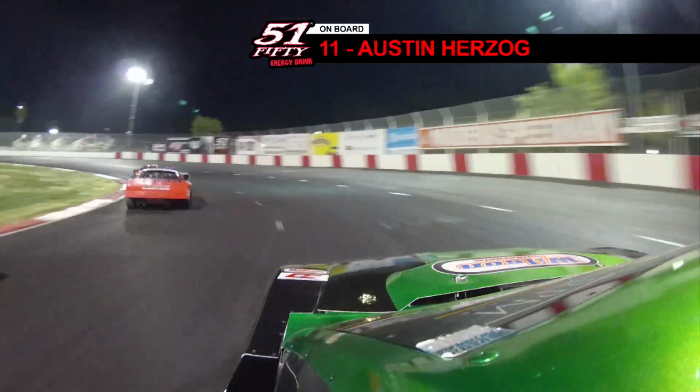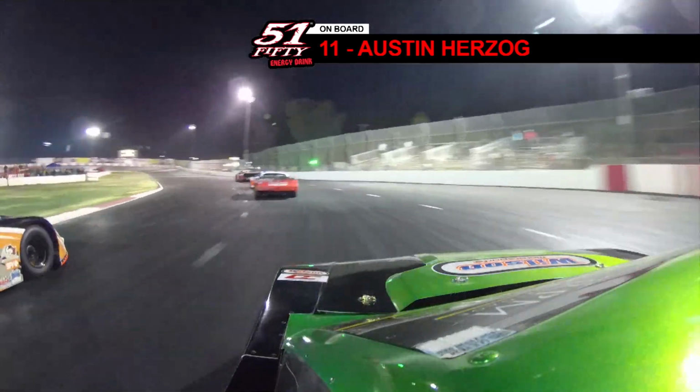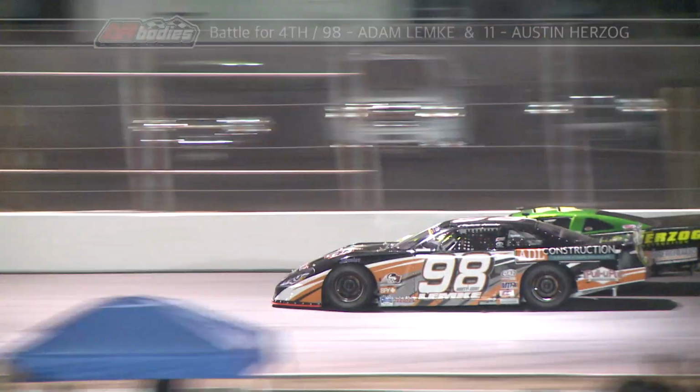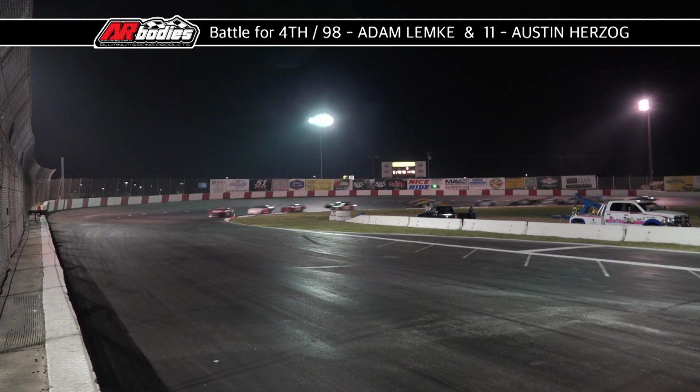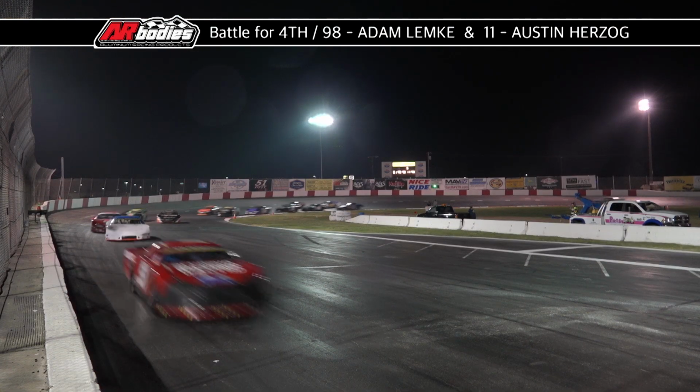Herzog drives what we affectionately call that stealth Challenger. I tell you what, that's a great looking machine too. Those two young guys side by side, that's a great looking battle too. Great camera work by all of our guys here on Madera Racing and MAVTV.